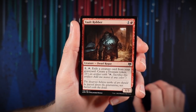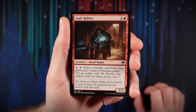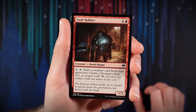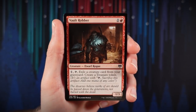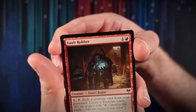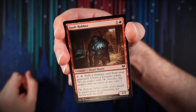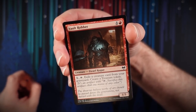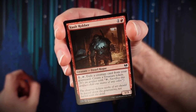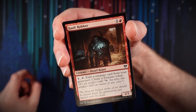The Vault Robber, a 2-mana red dwarven rogue creature. The 1/3 stats. And here again, more exiling. You can pay 1 and tap this creature to exile a creature card from your graveyard and create a treasure token. Oh my. It's an artifact with tap it and sacrifice this artifact to add 1 mana of any color. Huh. Fascinating. The dwarves believe works of art should be passed down the generations, not buried with their dead.